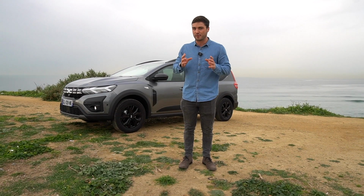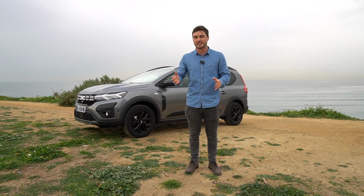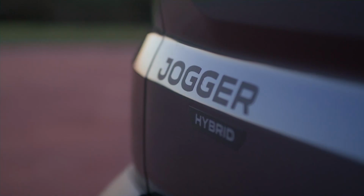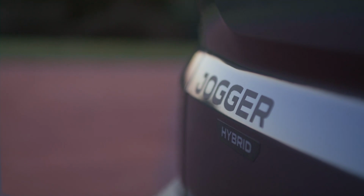Now on the channel, we've already reviewed the entry-level petrol engine. It's a 1 litre, 3-cylinder turbocharged. However, this is the hybrid one, and in my opinion, it's definitely the one to go for.